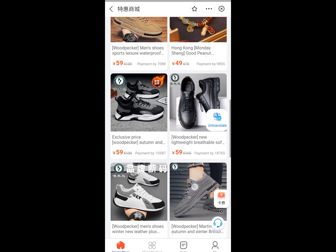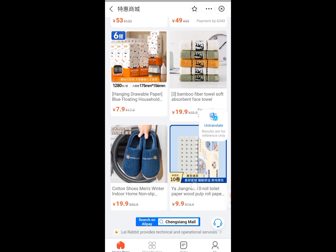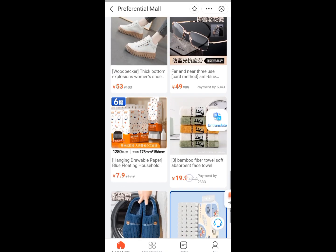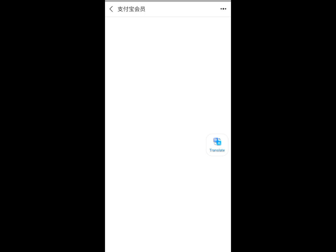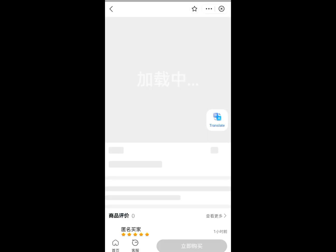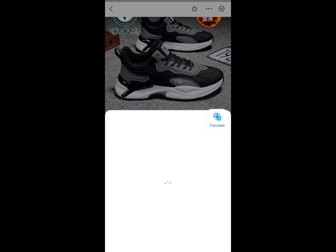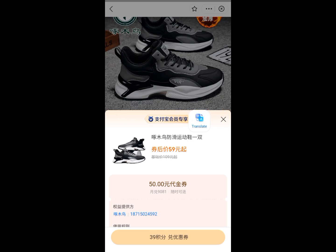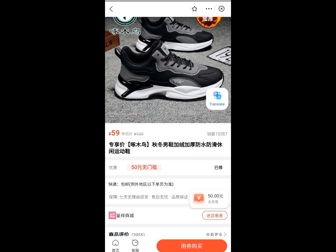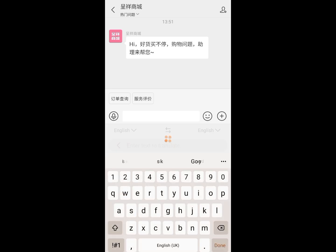You see more things that you can buy with your points, right? You see different things that you can order. Let's go back. You can also chat with the seller if you want to. You can see the chat icon here. If I click on chat, it takes me to the chat box, then I can chat with them as I like. Can you see that?